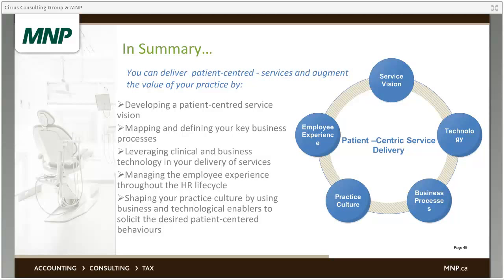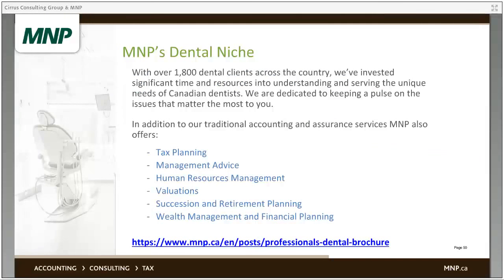So in summary, you can deliver patient-centered services and augment the value of your practice by developing a patient-centered service vision, mapping and defining key processes that help you in executing on this vision, leveraging your clinical and business technology in your delivery of these patient-centered services, working to manage the employee experience throughout the HR lifecycle, and implementing mechanisms to support their professional development as well as performance management, as well as shaping your practice culture by using business and technological enablers to solicit the desired patient-centered behaviors from your employees.